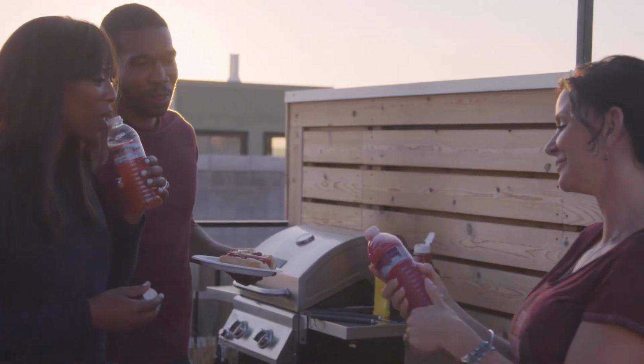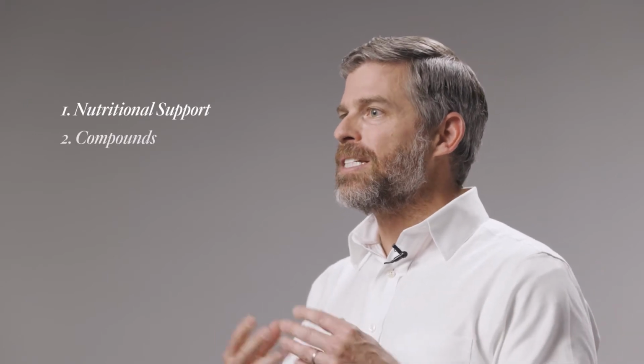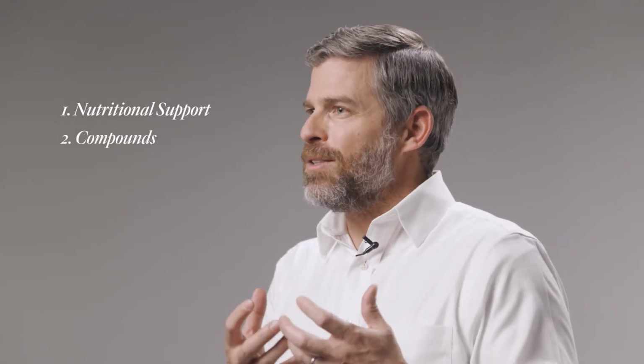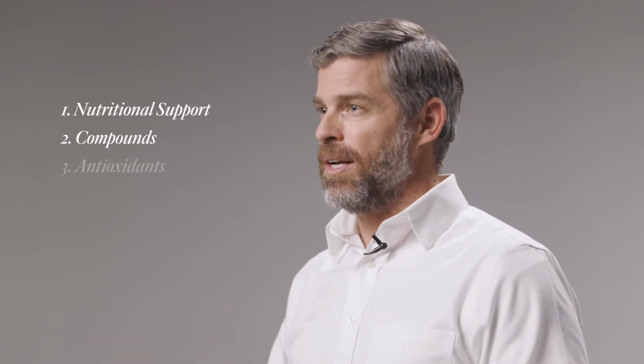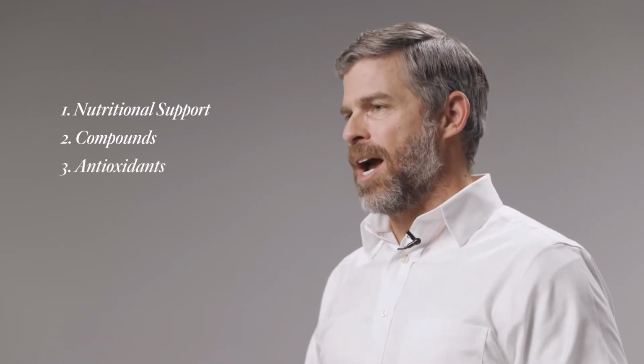So let's walk through the ingredients and exactly how they're working to help support that cognitive function. I like to lump the ingredients into three general categories. One is nutritional support. Two are these compounds that are actually binding to receptors on neurons to help support their function. And then lastly is antioxidant protection. So let's break these down one by one, starting with nutritional support.